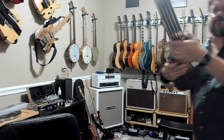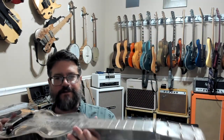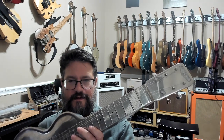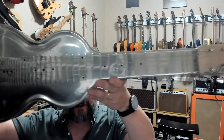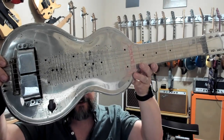So here we have a Rickenbacker Silver Hawaiian, 1937. The first mass manufactured electric guitars were the Rickenbackers, the frying pans, which came out in the 20s. This was the next design, steel body, chromed. 1937 was the first year. They've got the one knob just for volume. I do have a video on this guitar.